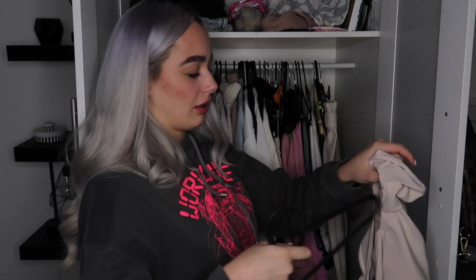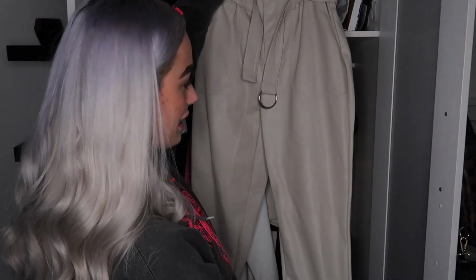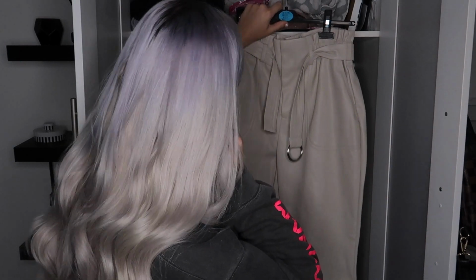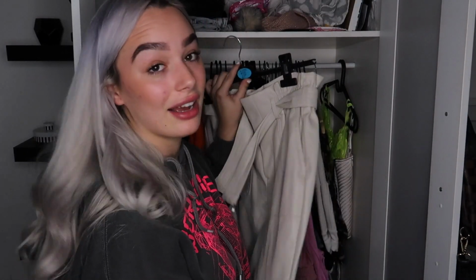Great. So these are like my going out clothes. Not out, but like my nicer clothes, so that's staying. We're not off to a very good start here, are we? These I picked up from Primark ages ago, and they've still got the tags in. They're just like cream leather trousers. I do love these. Again, haven't had the chance to wear them yet, but they're gonna stay.